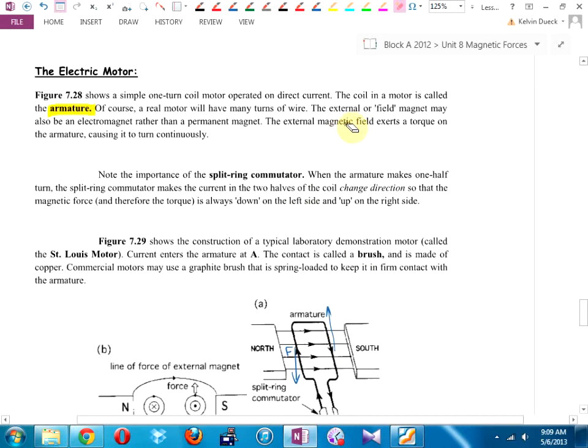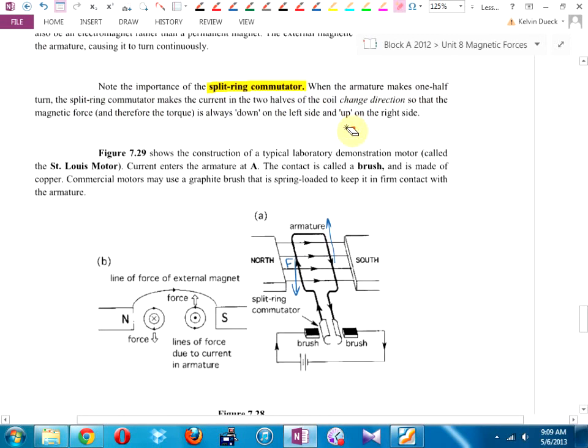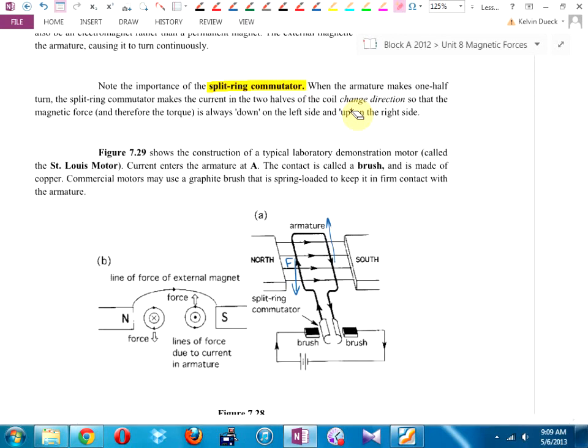The external magnetic field exerts a torque on the armature. It exerts an upwards and a downwards force on opposite sides. Torque is going to spin, causing it to turn continuously. Note the importance of the split ring commutator. Also a word you need to be familiar with. When the armature makes a half turn, the split ring commutator causes the current in the two halves to change direction so that the magnetic force and therefore the torque is always down on the left and up on the right. Or if you flip the current, down on the right and up on the left. But you can spin it whichever way you want to.